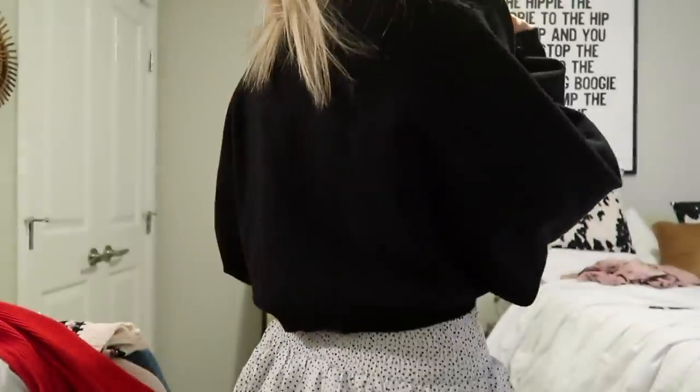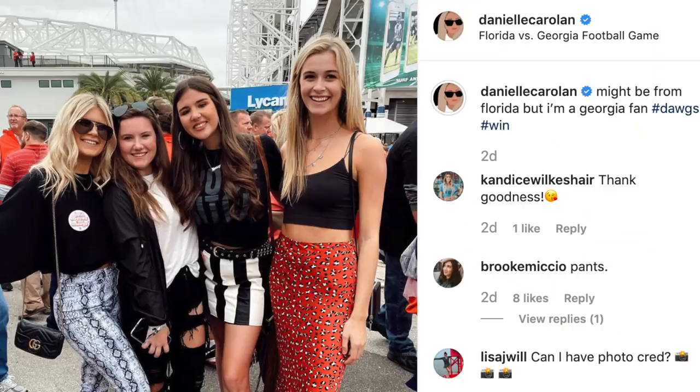First up is this shirt. I love it. It's just this black cropped sweater. I wore it to the Georgia Florida football game. It was great because it was kind of chilly, but I wanted to be kind of cute. I love how it fits. I love the baggy sleeves. I'm just here for it all around. It's a great basic, highly suggest. I think they have it in other colors too. Could be wrong.